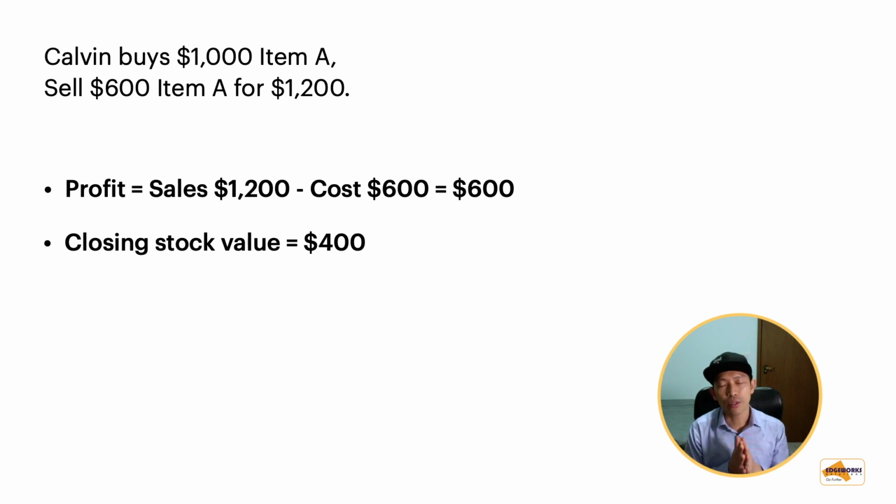Let me share with you a little bit about first in, first out. For those of you who are not so sure what first in, first out is, it means that whatever I buy first, I sell first. This is how I track my inventory. As for the moving average, I average out the total cost with the total quantity of my purchases, and then multiply by the balance stock quantity. Then that becomes the closing stock value. So this is the difference.